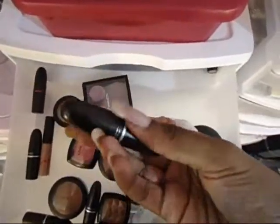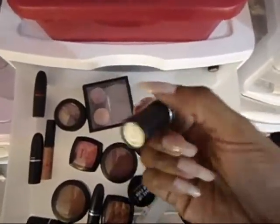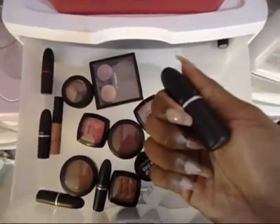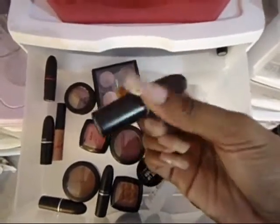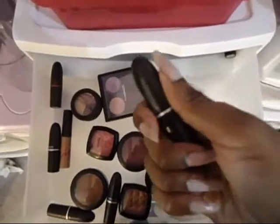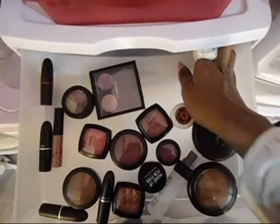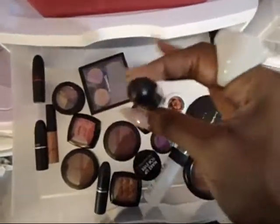So this one is Blankety. This is also a very nice nude lip. I love pairing it with other things such as lip liner and a lip gloss. The shade is definitely very light, but it looks good once you pair it with other things.